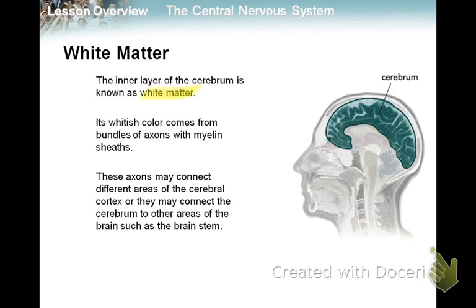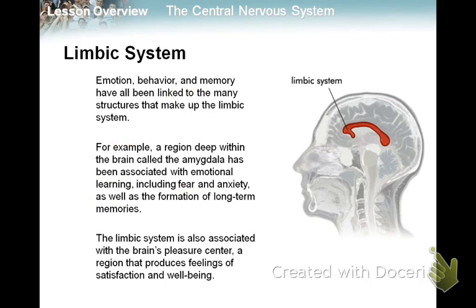The inner layer is called white matter, and the white color comes from the myelinated axons. They can connect different areas of the cerebral cortex, or they can connect the cerebrum to other areas of the brain, such as the brainstem. But remember that myelin insulates and makes nerve impulses travel faster. So those areas that are filled with white matter relate to nerve impulses that require a more immediate response.